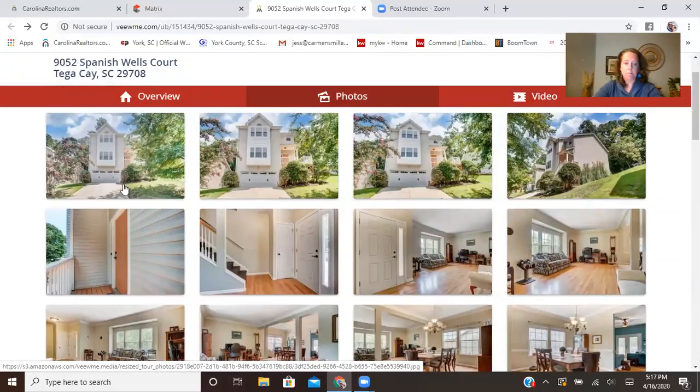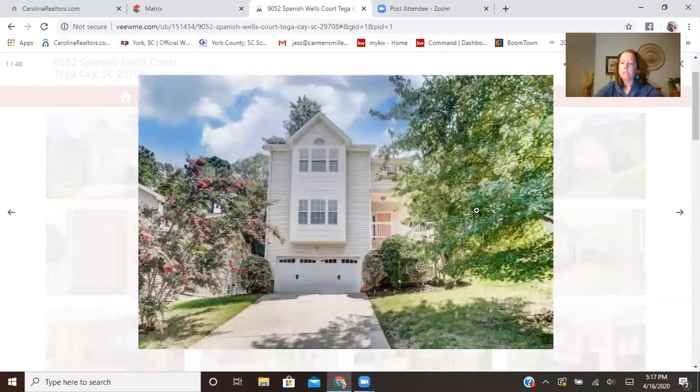So now that we've gone through the video, I'm going to go through the still pictures of the home. We've seen a lot of this stuff before in the video, but there's a couple of angles we haven't seen and a couple spaces we haven't seen. So let's just take a look through together.